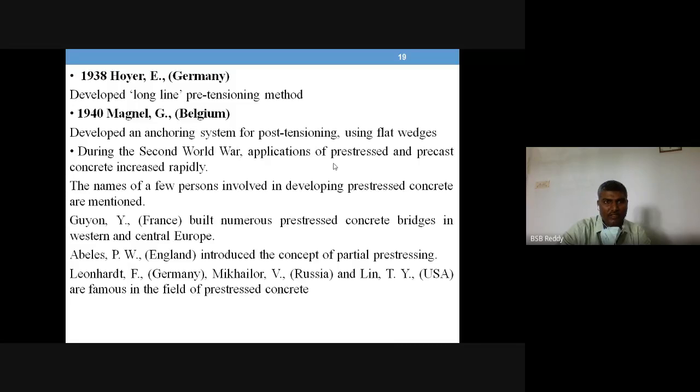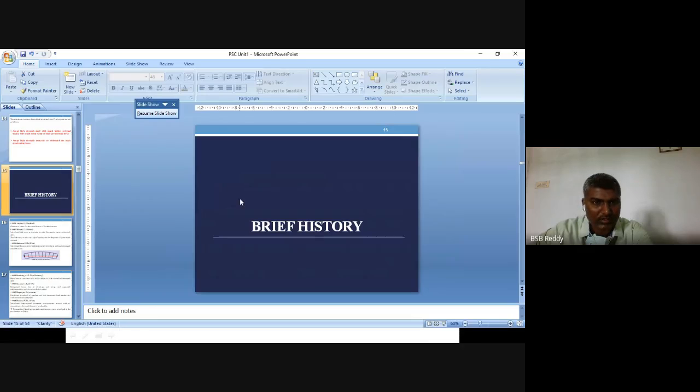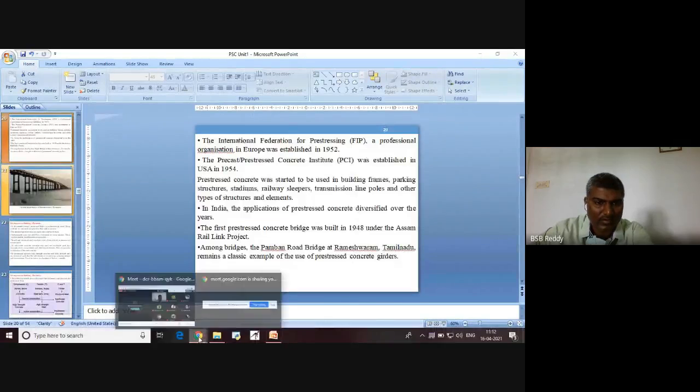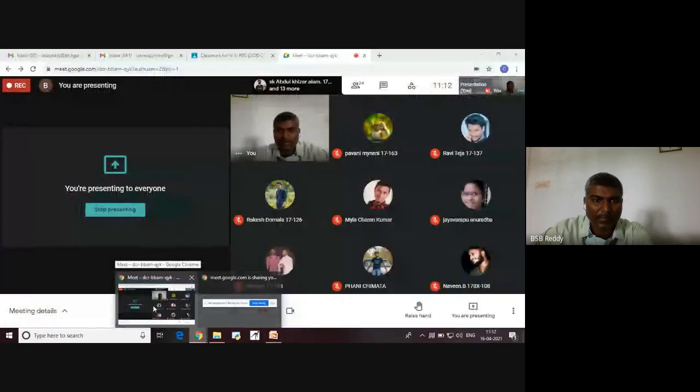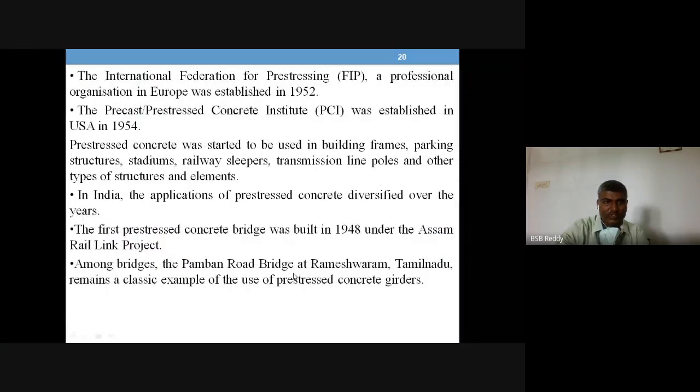Then after that, Hoyer, Magnel, and some other scientists have been very active in this area. Yeah, this was the later part of the history.